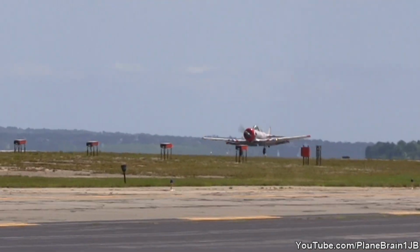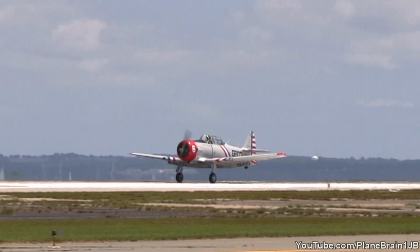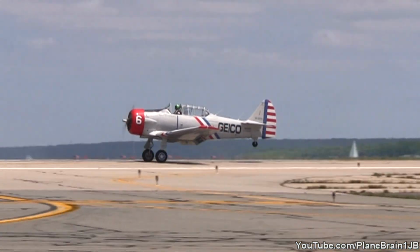How about another round of applause, ladies and gentlemen, for the Geico Skytypers as they make their way back in. We got the last one landing there. Our thanks to each and every one of them for coming out today.